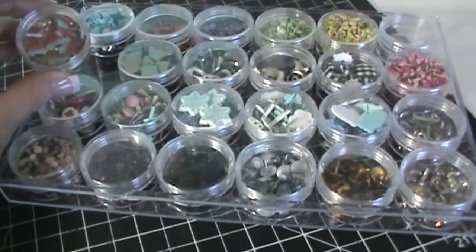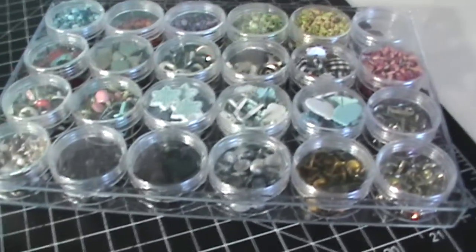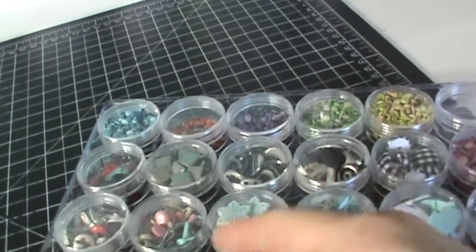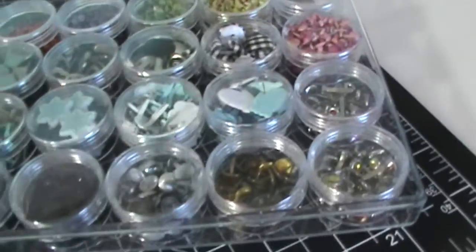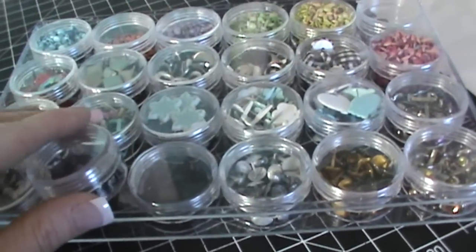What I was finding is that all of these were in these round containers. So obviously this takes up way less space than these. So what I did is I just changed them over, and then I like being able to just take them out for whatever I'm working on.